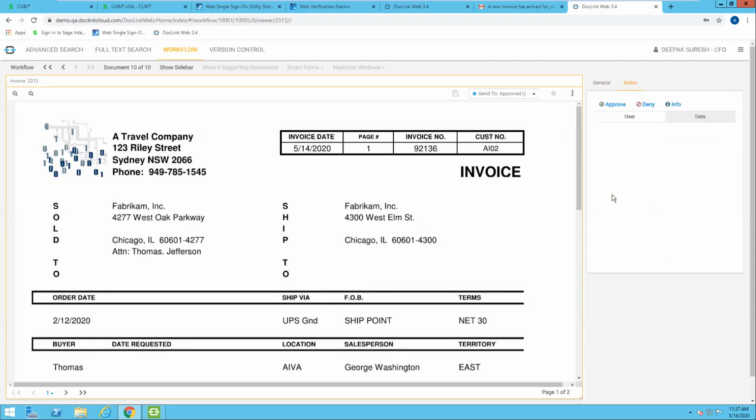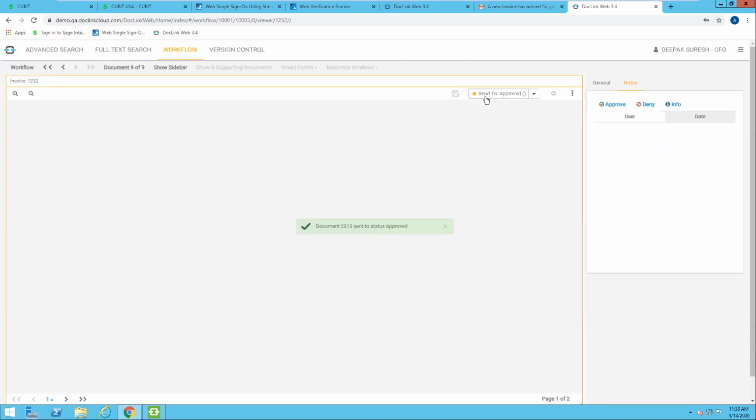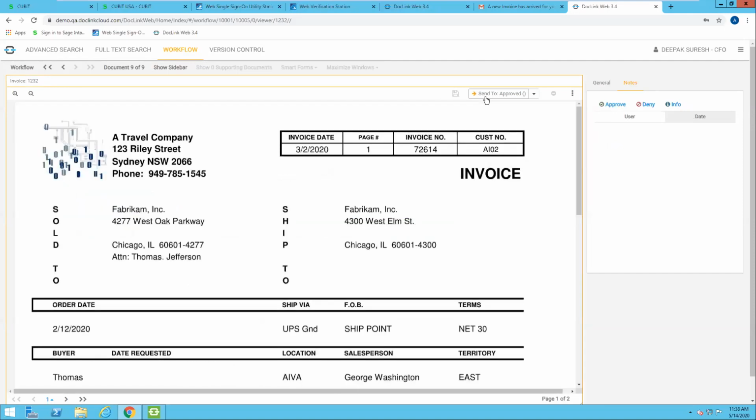And every single time when I apply those notes, notice how system will automatically apply the user date and timestamp with those notes. So that way you have complete audit history and visibility of who applied what information at what date and time. I can click on the approve button, confirming I approve that invoice, and then send the document to the approved queue. So that way accounts payable team can start working on processing the payments for that document. That's how easy it can be when it comes to the approval part of the process. And as I mentioned before, we do have a mobile application platform where user can go in and be able to approve those documents on the mobile app itself.